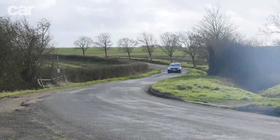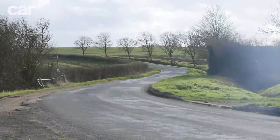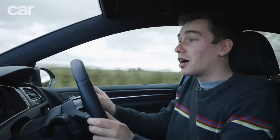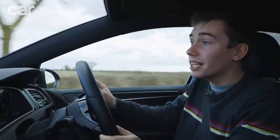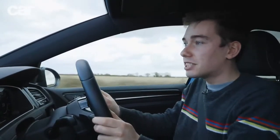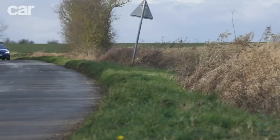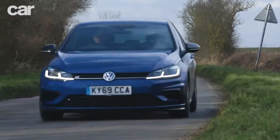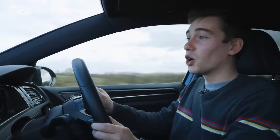Hitting 60 miles an hour in less than 5 seconds is no longer that exceptional or rare. You could see that as a negative, as a watering down of our beloved speed machines. But look at the bigger picture. Cars like the R, the Cupra, the A45, the S3, they've simply raised the bar of what's normal and readily available. To stand out now, performance cars have to be better than they ever have done. And much of that is down to this, the Golf R.